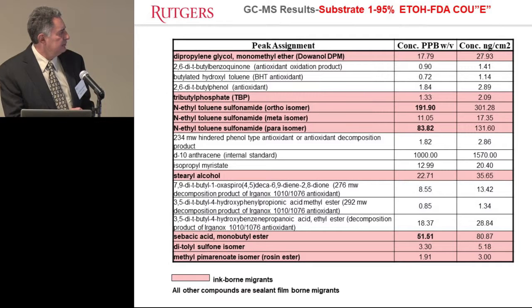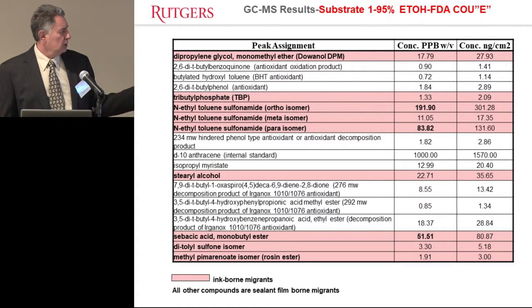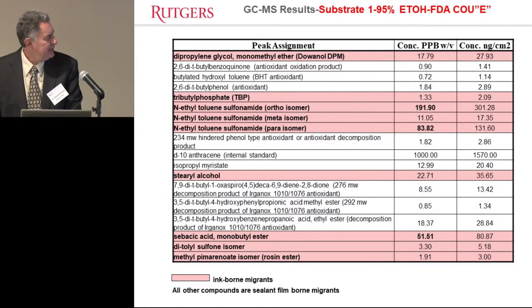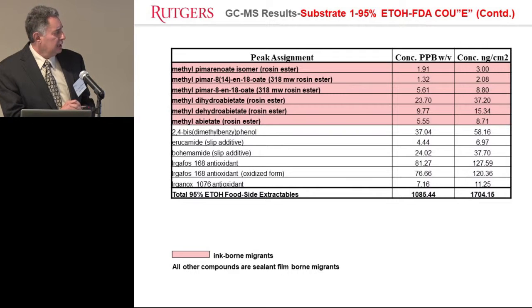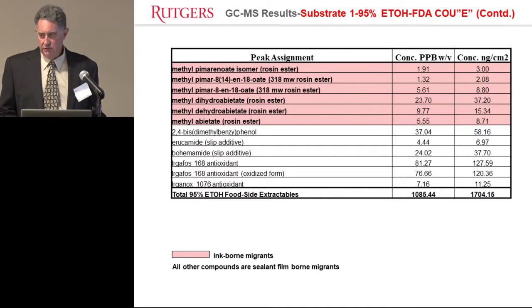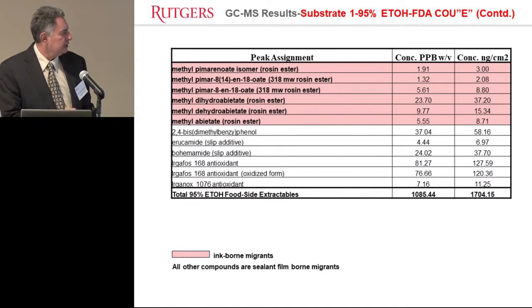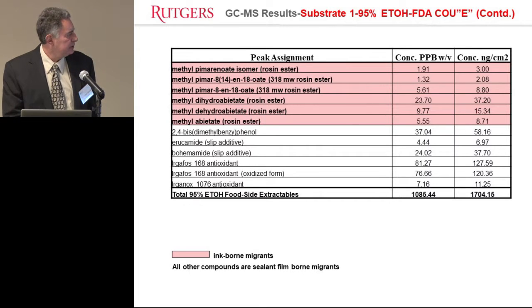Well, the other thing is this is color-coded. So these are ink-borne migrants. Everything in white is a sealant film-borne migrant. And if you look at it, it's almost all hindered phenol antioxidant decomposition products. And if we go to the next page, down on the bottom, these antioxidants like Irgafos 168, Irganox 1076, they break down in normal service, and then they give the other type of antioxidant fragments that are here, like all of these different compounds. So this is all normal sanctioned additives to sealant films that are used in food packaging.